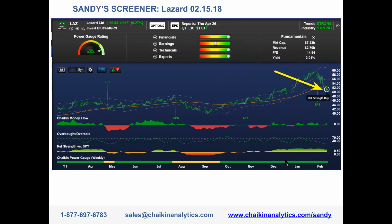So, looking at this chart, how does this look? Does this look like a pretty good opportunity to buy? Or would you watch it? Or would you avoid it altogether?